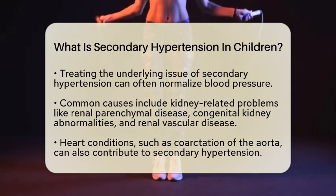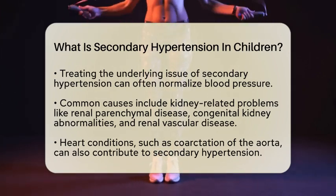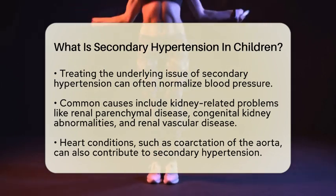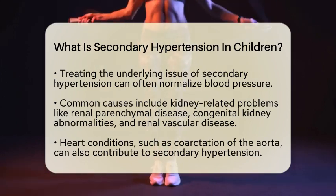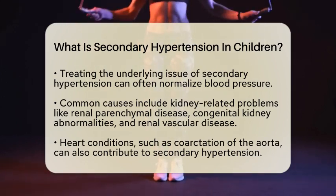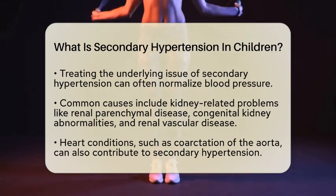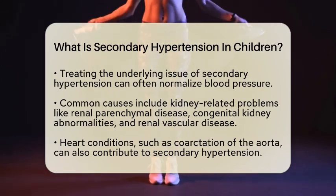Other factors can contribute to secondary hypertension as well. Heart conditions, like coarctation of the aorta, can raise blood pressure. Endocrine disorders, which affect hormone levels, can also be a factor. Certain medications and sleep-disordered breathing may play a role too. In rare cases, tumors like neuroblastoma or Wilms tumor can be involved.